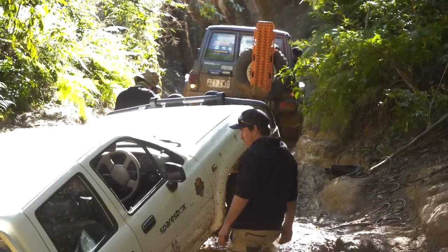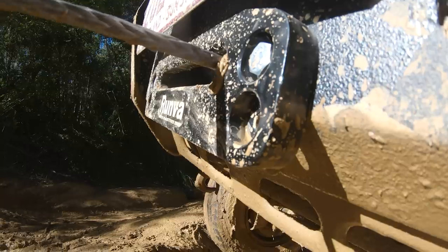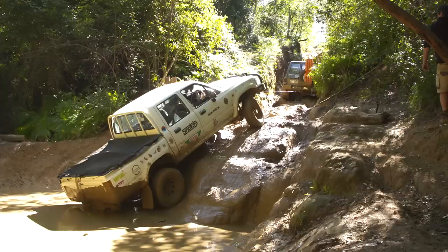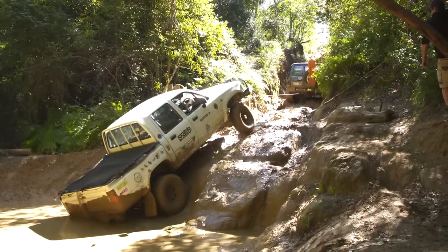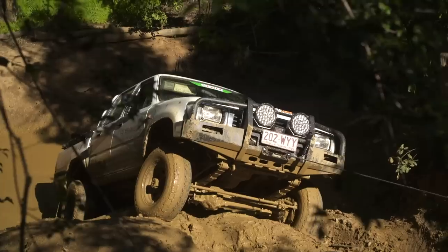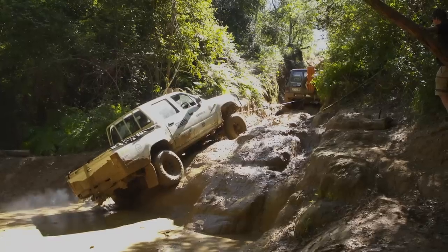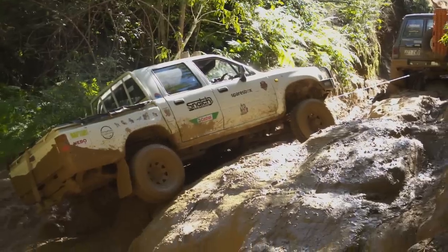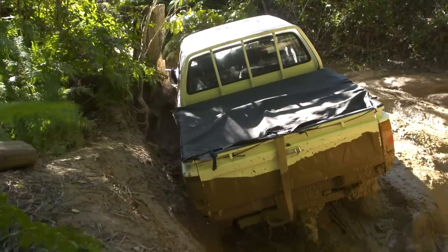Jesse grabs Daryl to make an easy anchor point for the Hilux. Down we go. That's it. A little bit of right. The problem is these slippery rocks have sent Jock slowly and steadily towards that left bank. Oh no, not the quarter. That's the door, not the quarter. Oh, the door. I think we might need to reset that line, eh? Poor old Luxie.